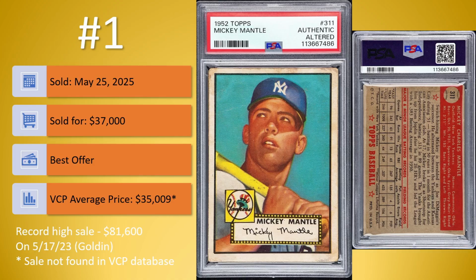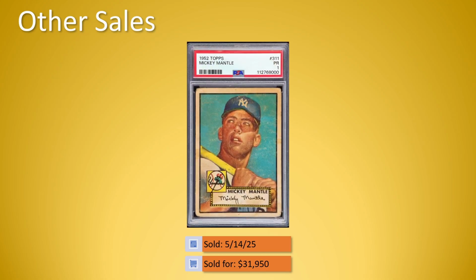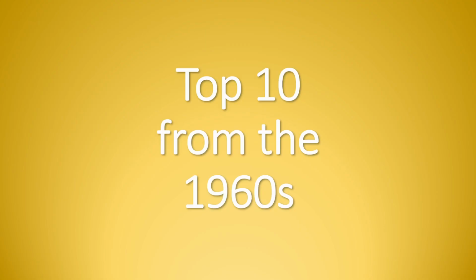Now, there was one other 1952 Topps Mickey Mantle sale in May. This one, a PSA 1 copy, sold on May 14th for $31,950. All right, getting into the top 10 from the 1960s.